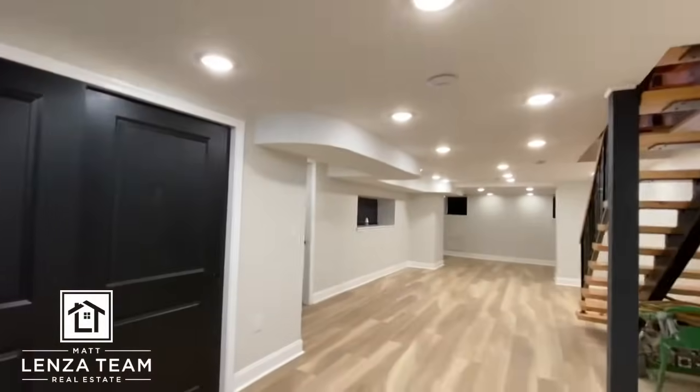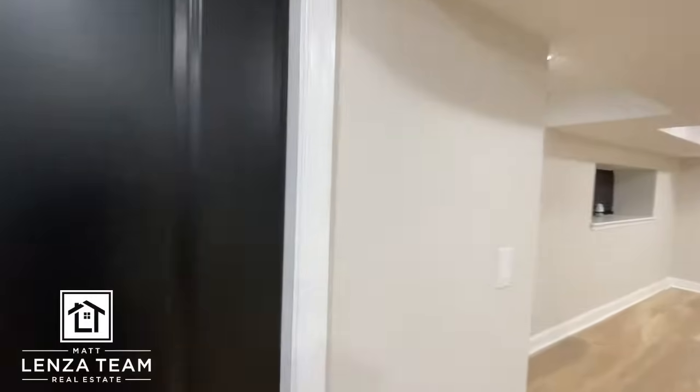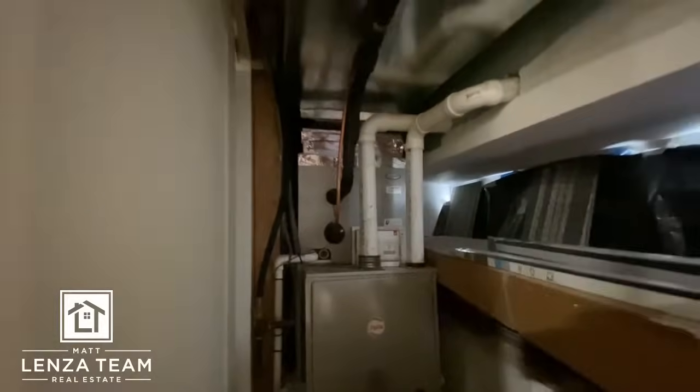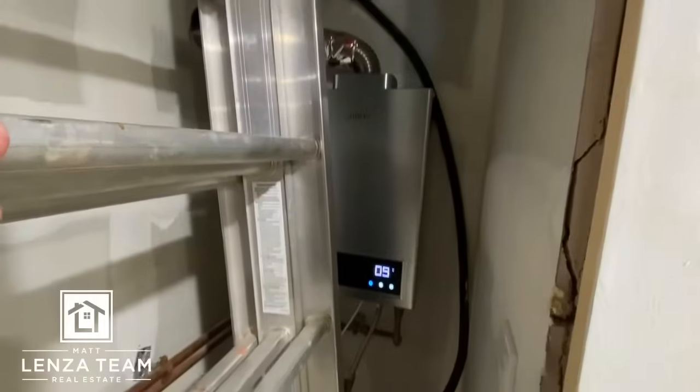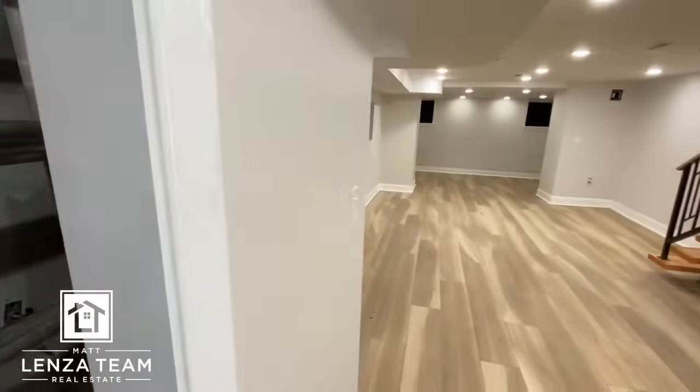All right. Now we're gonna open this up. I don't think we had any pictures of this. Still some stuff there, don't mind the mess. But all new plumbing. There's your HVAC system. It's a Payne, high efficiency. And the water heater is hiding behind this ladder, so you can see it right there. So that's everything you need to see in there.